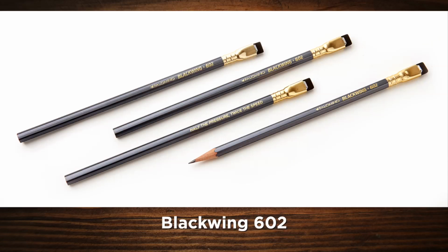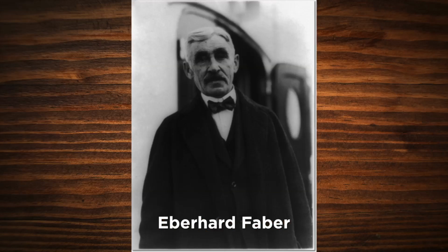Okay, a little history here. The pencil that is considered the best pencil ever is the Blackwing 602. This thing was introduced in the 1930s by a guy named Eberhard Faber, and it came with a slogan, half the pressure, twice the speed. Apparently, it was the perfect graphite. You didn't have to press that hard, and it was smooth. And all of a sudden, they became super popular amongst all of these screenwriters and playwrights and people. They were kind of mind-blowing.